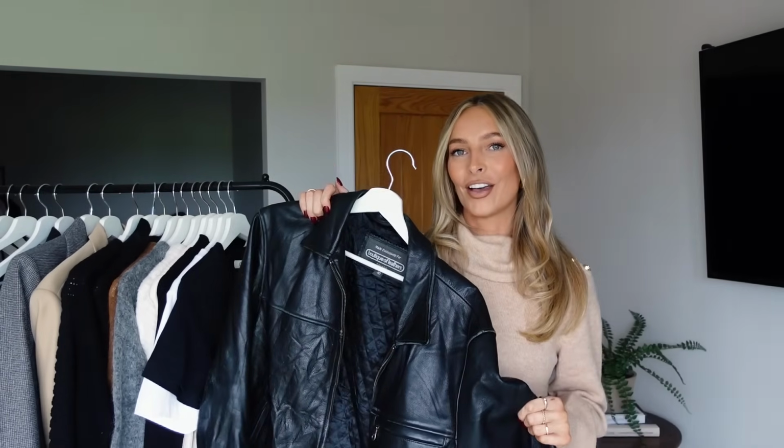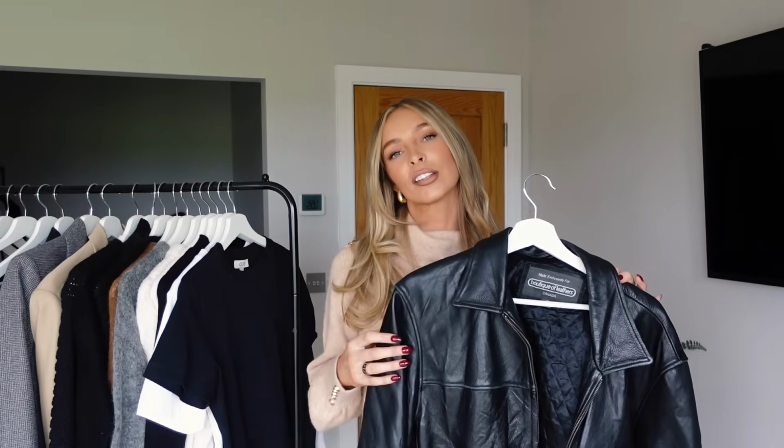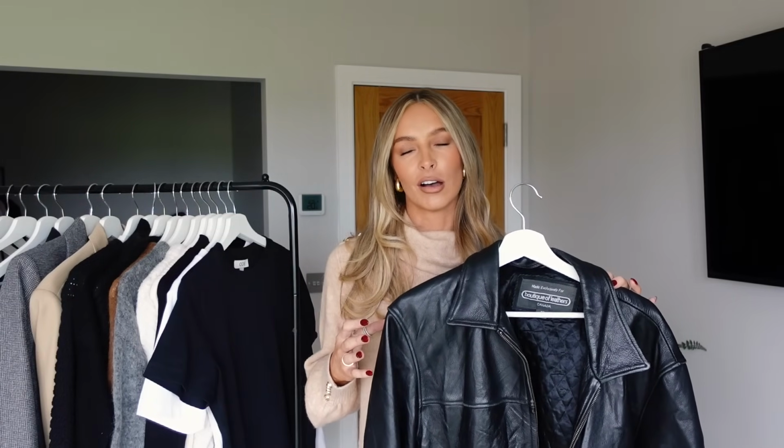Finally, a jacket that I reach for an awful lot at this time of year is my leather jacket. Can you really get more classic than a leather jacket? I just love them. But again, I'm going to show you this one because personal preference. I know a lot of leather jackets are in the more biker style, with lots of belts and buckles and hardware. I personally prefer something a little bit more simple and pared back. This literally looks like I've stolen it from my boyfriend's wardrobe. It looks very, very classic.